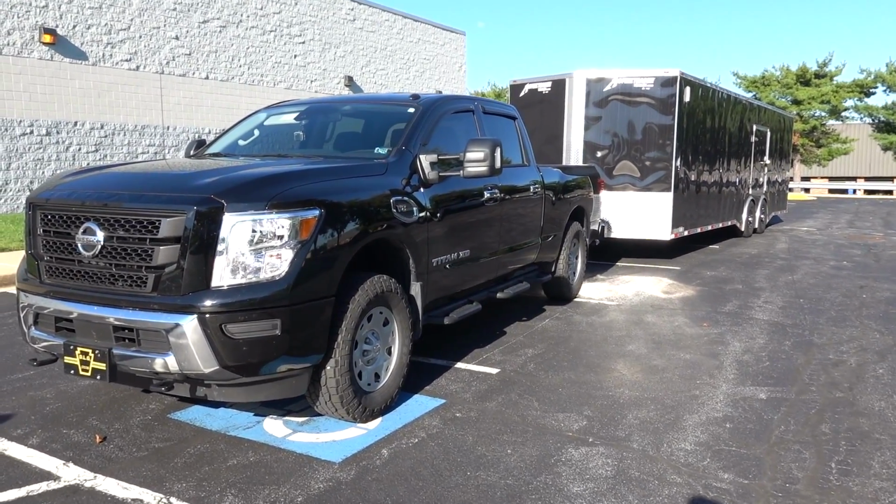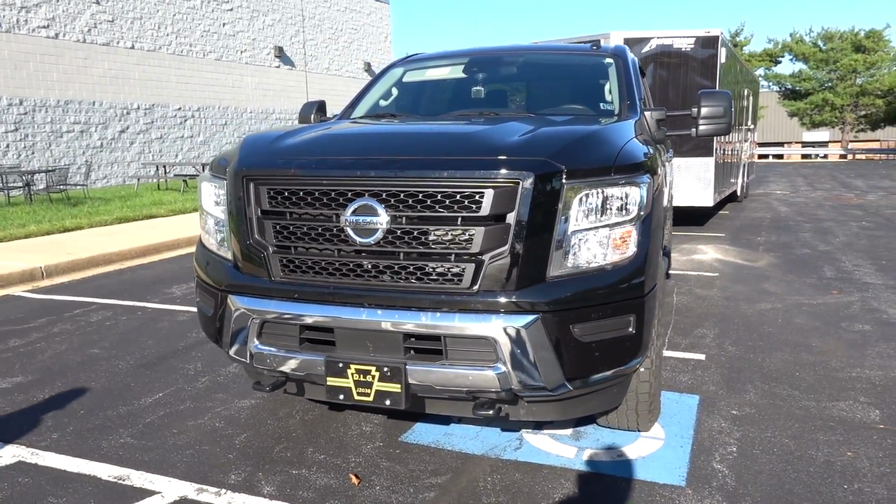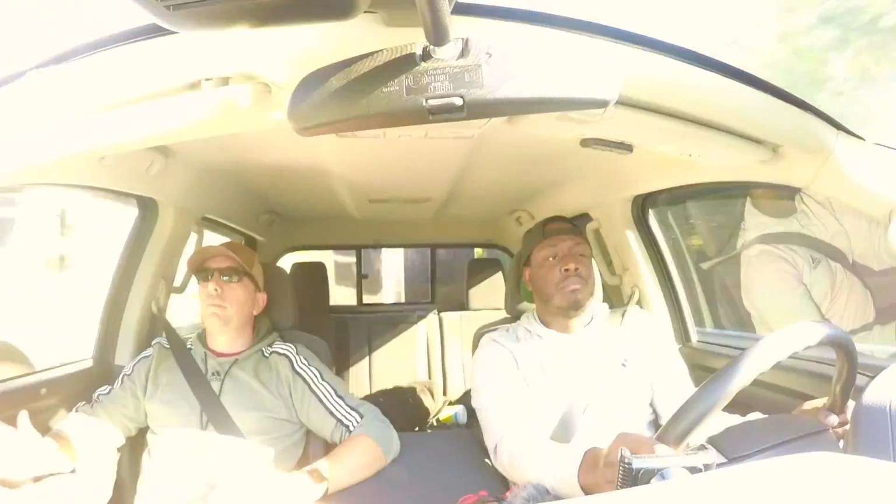The backup camera's terrible. If anyone from Nissan watches this video, upgrade your backup camera. My 2013 Civic has a better backup camera than this thing does. The fuel tank's a little small. It's only got a 26-gallon fuel tank in it, and that's kind of a pain when you're towing long distance. It'd be nice if it had at least over a 30-gallon tank. But that's small stuff. Take it or leave it.